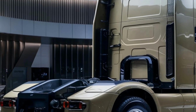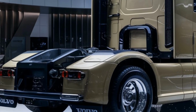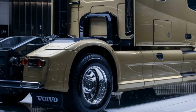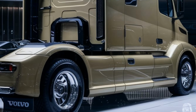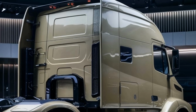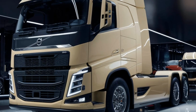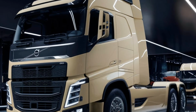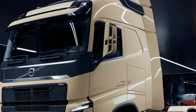Integration with Google Maps, Assistant, and the Play Store makes infotainment seamless and intuitive. Add to that a premium Bowers & Wilkins sound system, and you've got an experience that feels more like a first-class lounge. In terms of practicality, the S60 Truck offers a well-designed 5-foot bed with multiple utility features.